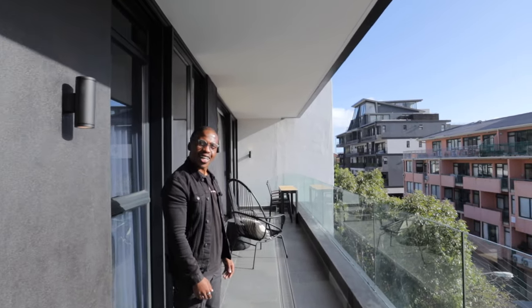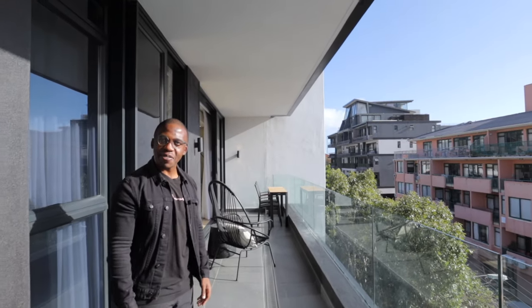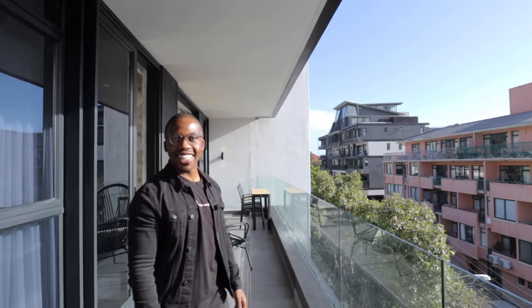Which is your favorite room? Definitely the main bedroom. Of course you'd say that. I mean, to be honest, everything has the view, right? So it's all a great space. But I think I like how peaceful the main bedroom is, especially when all the sliding doors are closed.